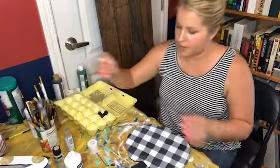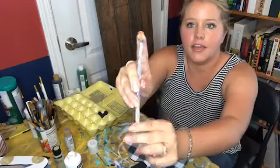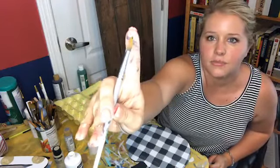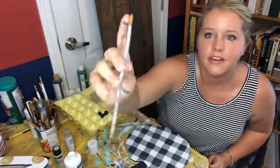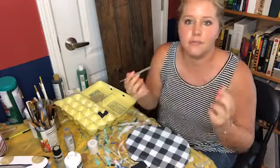Let's see. I'm going to use a round-tipped brush. This is a size 6. It is nice and springy, and see how the width of it is about the width of my finger, or not as wide as my finger. Y'all see how dirty my hands are. But anyways, it's going to hold plenty of paint. That's why you want a brush that has lots of bristles.